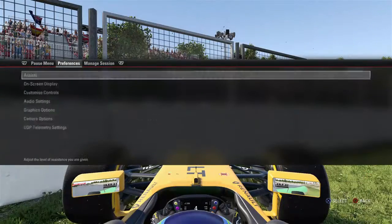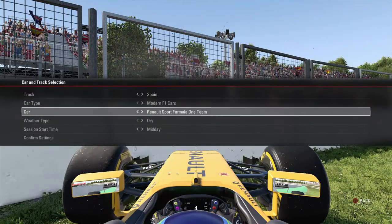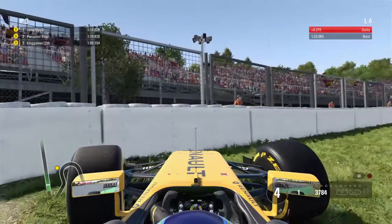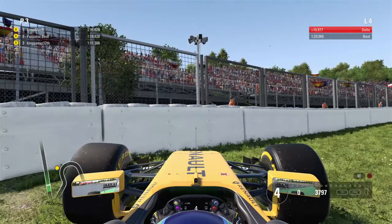Was it quicker? I believe it was, but only just quicker. Let's have a look. It did a 1:23.065. So yeah, it is quicker than the McLaren Honda, but only just then, around here. A 1:23 go dead, still. So yeah, there we go then. So that's 2 points to the modern F1 car, and 0 points this week to the classic cars.